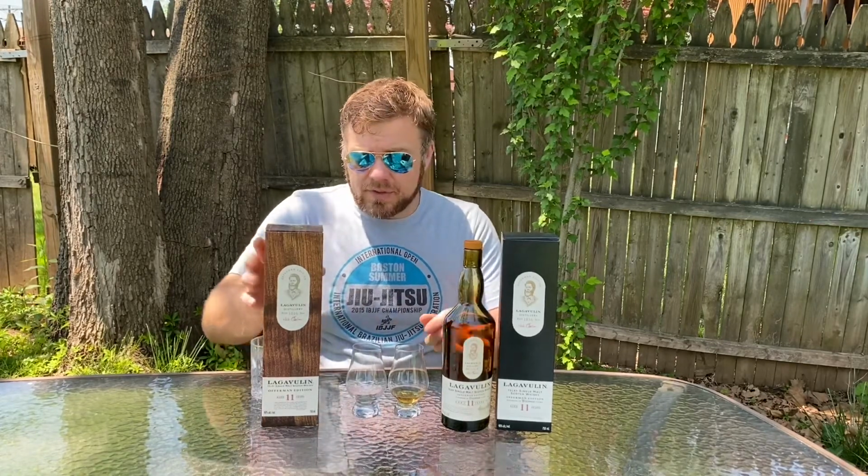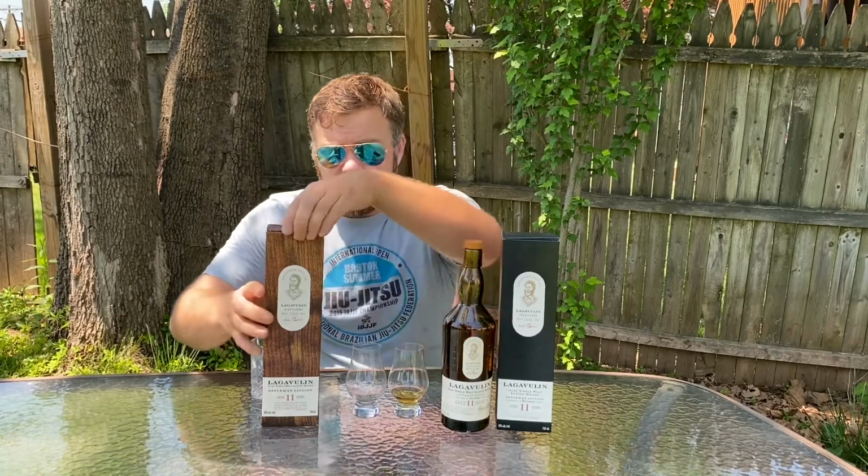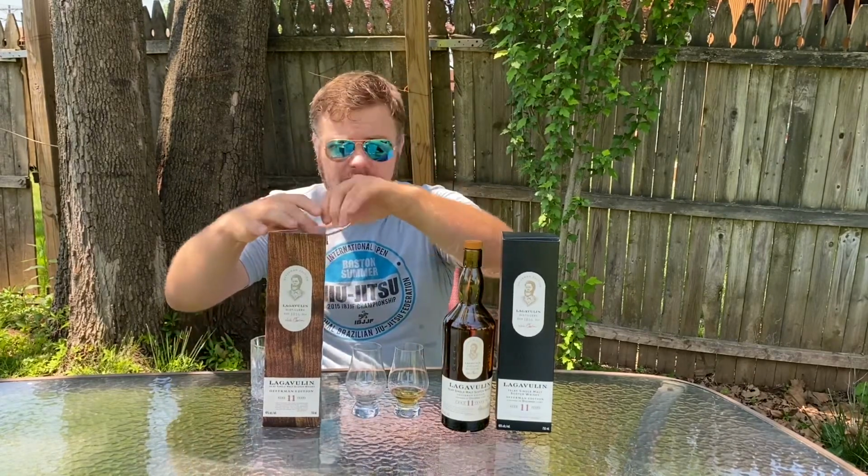Now, when that char in the barrel gets too exhausted to put enough flavor into the whiskey, they'll rejuvenate it by scraping out the old char and re-charring it, or possibly replacing a stave if they have to. But this is made with rejuvenated oak, and this one's a lot different from the Guinness finish one.